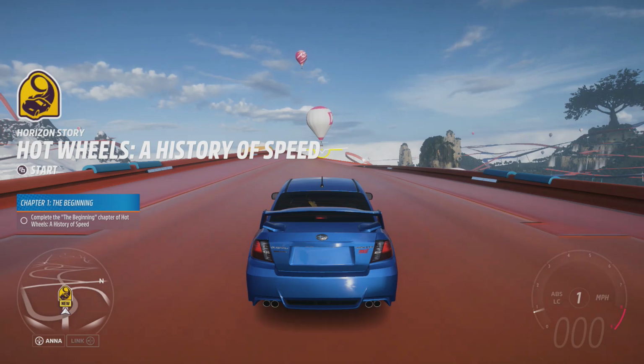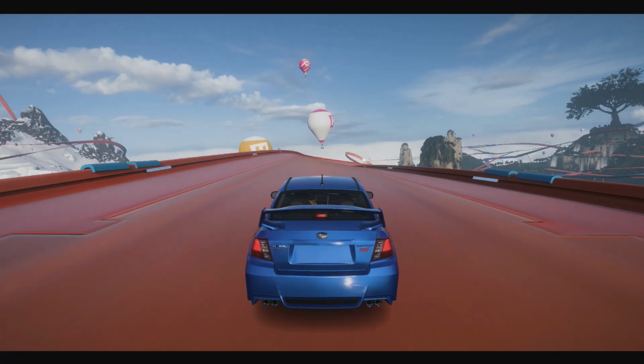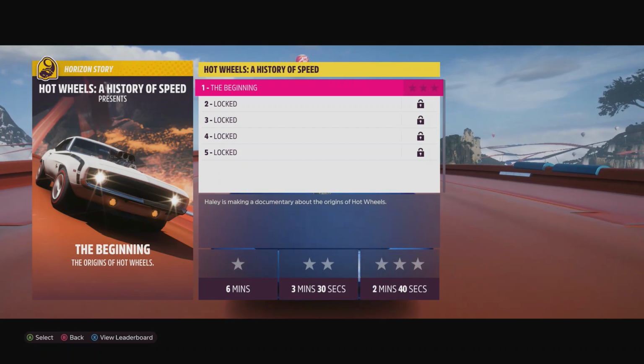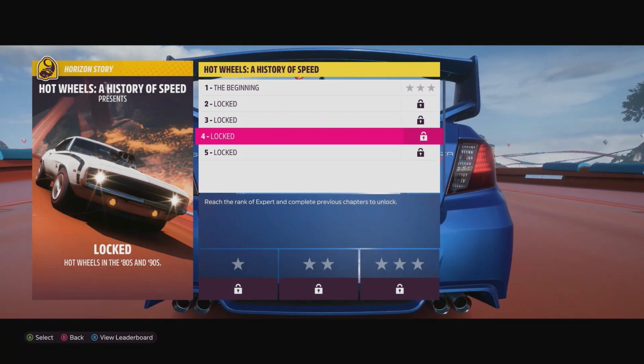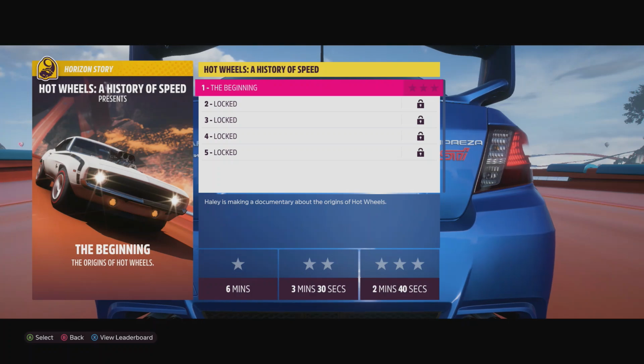Now, we haven't got around to this for quite a while, so forgive me if I'm a little slow on the uptake. Let's get to business. So, we start off here with the beginning, the origins of Hot Wheels, and then these are the rest, which we'll get to later. Let's do this.